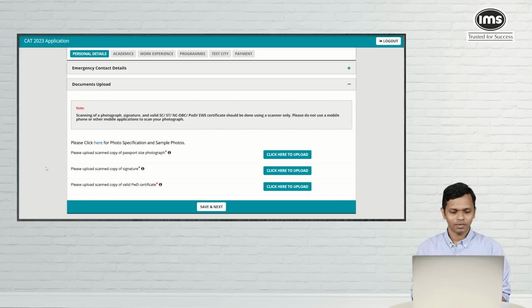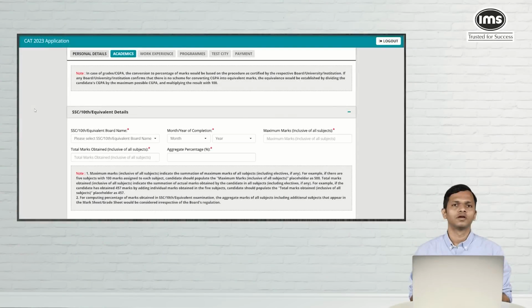So as you can see, it is asking me to upload my passport size photograph. It is asking me for a signature and for the PWD certificate because I had selected yes for that at the beginning of the form. Based on whatever choices you have given, it will ask you to upload those documents. So you can complete this step and then we can move forward. Let's now move to the next section, which is academics.